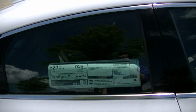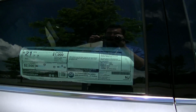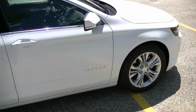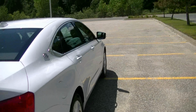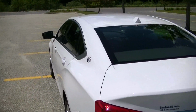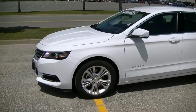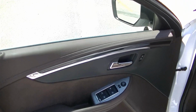Oh, fell down. 18 city, 28 highway, estimated EPA. Of course, depends on how you drive the car. Very nice, very clean body lines. Alright guys, and that is the outside. Okay, interior shot.